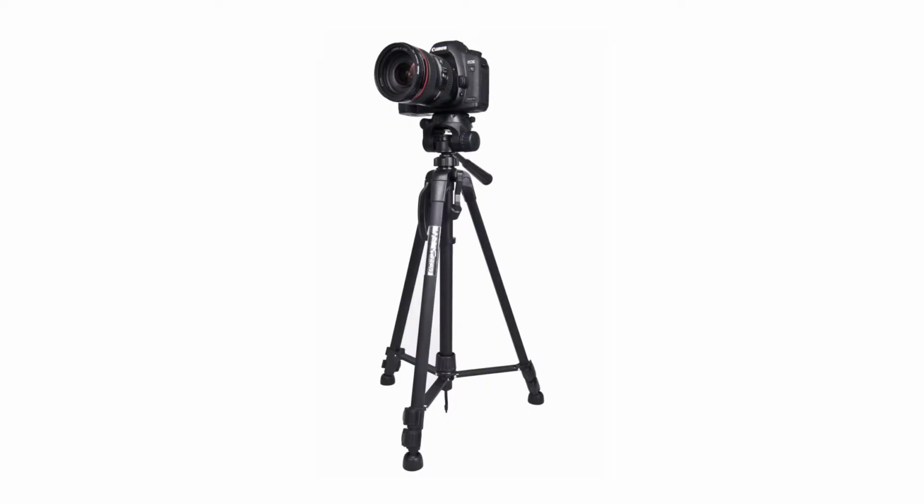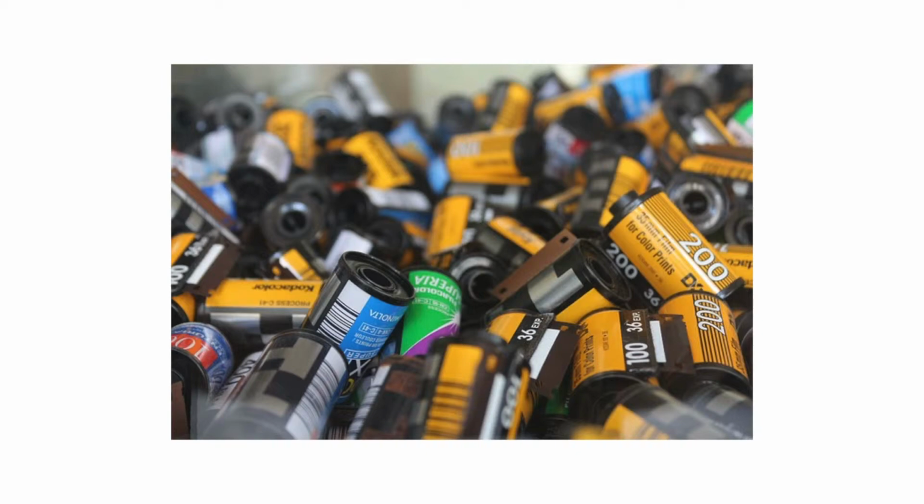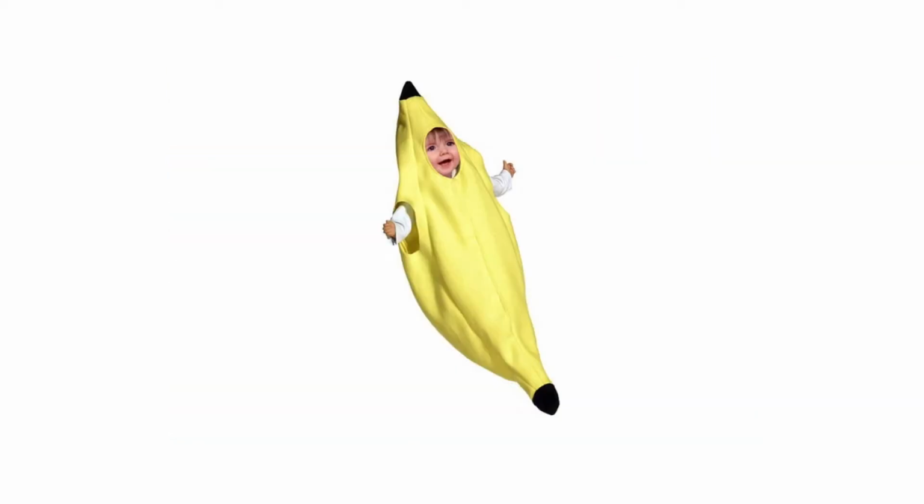Now that you have your camera on a tripod and have switched it to automatic, you are ready to begin filming. Tip 3. The key to capturing good footage is to capture lots of footage. In Hollywood, a director films several takes of a single scene. Photojournalists will often take hundreds of photos before ultimately selecting one single image to publish. When you film, go bananas.